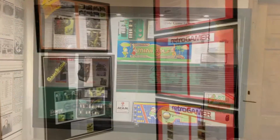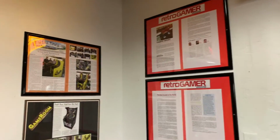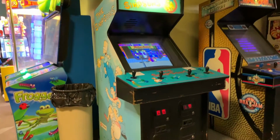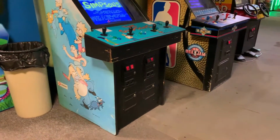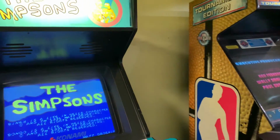And also some write-ups from Retro Gamer, which I thought was kind of neat. Really interesting, showing a little bit more of the history of Funspot itself. So now we're going to move down to the second floor, and the first thing you see is the absolute gem of the Simpsons arcade machine from Konami in 1991.